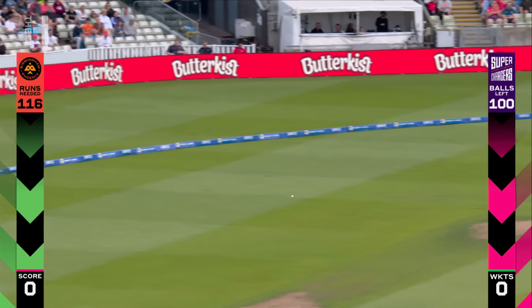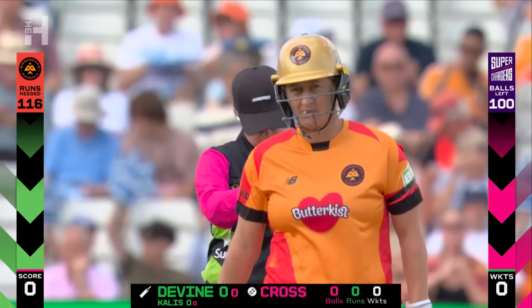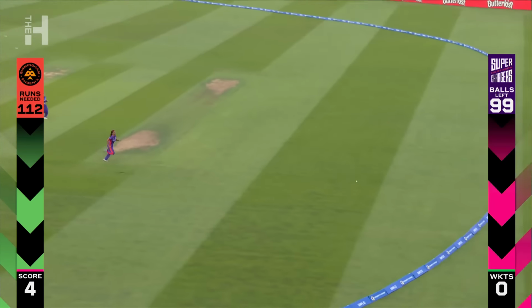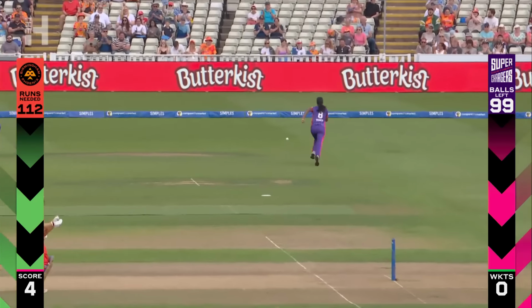And that is a very decent start from Sophie Devine. There was swing there for Cross. It was a little overpitched and a little wide. There was away movement. Sophie Devine was ready for it, just a bit overpitched, and was able to drive it through the edge of the ball.